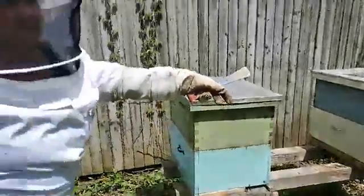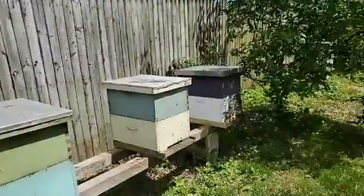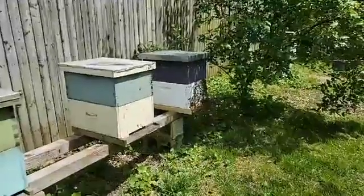And more than likely, this hive, this third one and my fourth one, the next nice day they're going to swarm. They're probably already talking about it right now and figuring out how that's going to happen. But I'm going to try and trick them and keep them from doing it. And I might be stealing a few more frames of brood out of that one to throw in here.